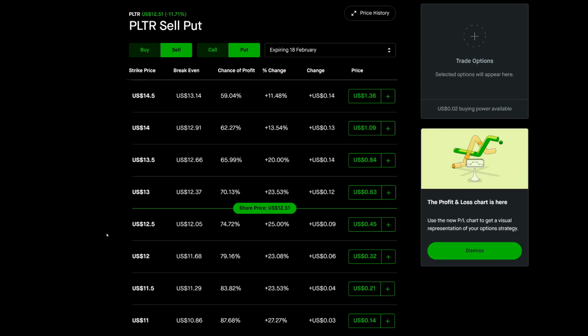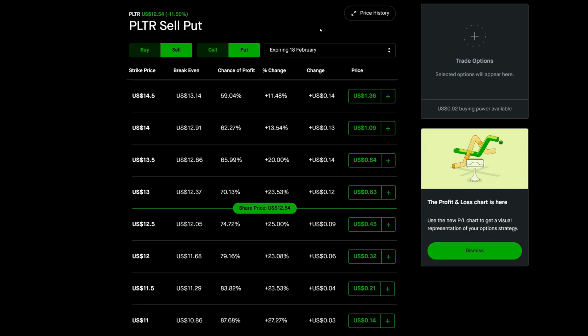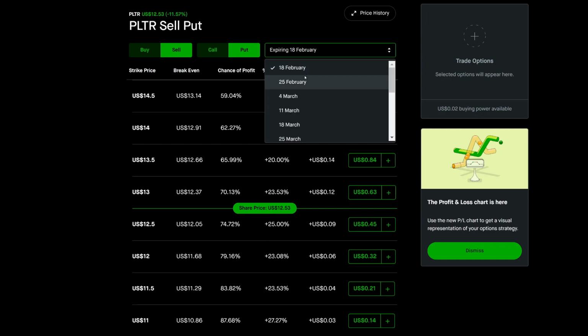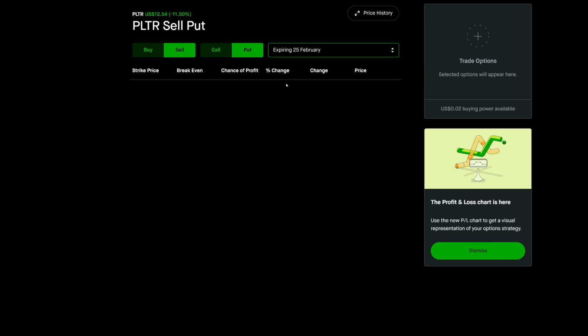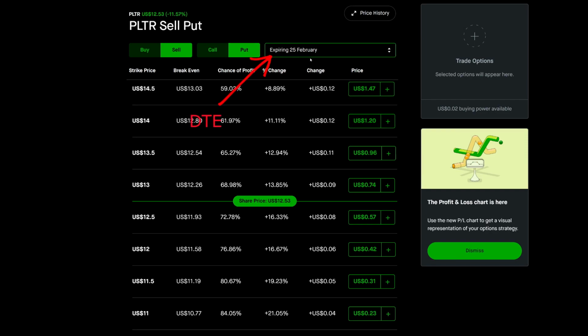So what does this mean in our case? First thing I'm going to explain, you'll hear something called DTE, that's days to expiration. That's typically the date that the contracts expire. Typically, most options expire on a Friday. The only ones that expire every 2 or 3 days are SPY, but we're going to be looking at weekly options here. I'm very close to the 18th of February, which is actually tomorrow, so we're going to jump over to the 25th, which is about a week away from today. We're going to be using that as our DTE, meaning that whatever contract we end up selling will expire on the 25th of February, and then we will be out of that contract depending on the outcome.